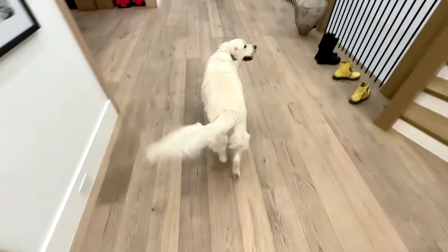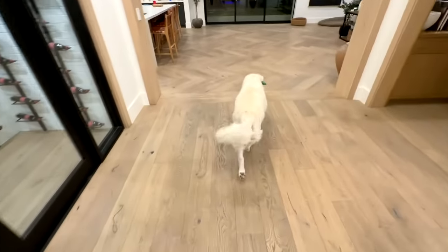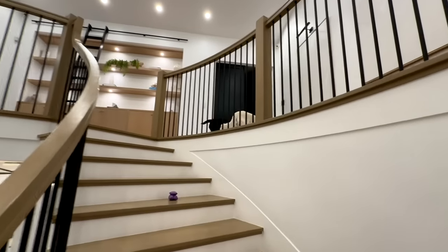Single potty. Oh, a big fluffy tail. You could sweep a floor with that thing. Okay, let's go see, please.